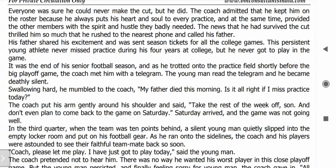That is not "where", that is "were". Astounded is a form of astonishment. They were astonished. Okay, and his players were astounded. Read from "were". Okay, I cannot hear you. Can I have your mic on, please? Yes, sir.